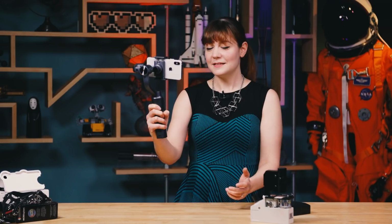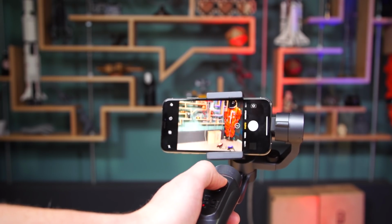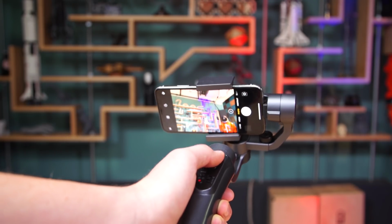I will say my one critique of them is that they're not awesome for selfie mode. So if you're wanting to shoot a ton of video where you have the phone facing yourself and you're sort of holding it like this, then I don't necessarily recommend them because they are kind of heavy and you will notice that your arm gets pretty tired pretty quickly with them. But if you're wanting to give a tour or just walk around and show people different places, then having a phone gimbal is really awesome. And what makes it so awesome is just how cheap it is nowadays.